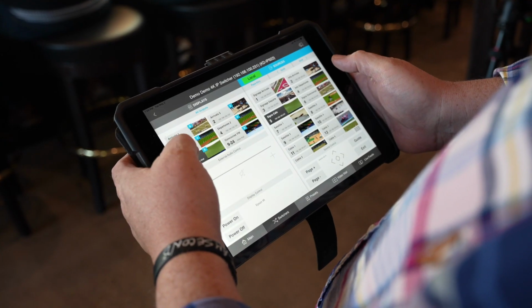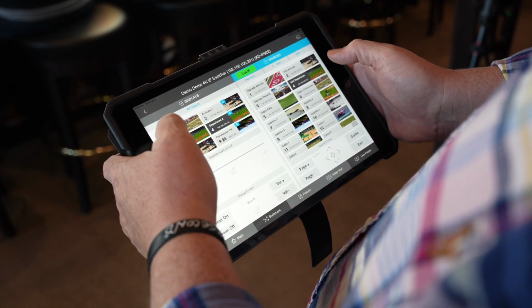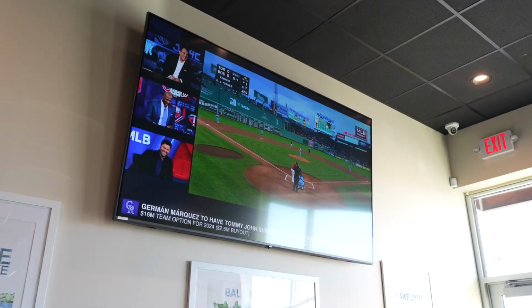The other thing that we have with our free app now is you have the live feed, so you can see what the sources are with the thumbnails. We also just added a new feature. I think this may be the first one to go live with it, where we can, in the free app, turn all the displays on or off. So in the morning when they come in, they hit one button and everything comes on.